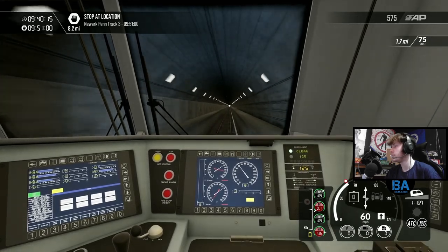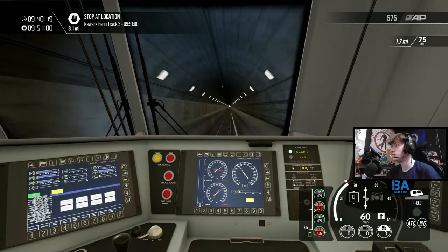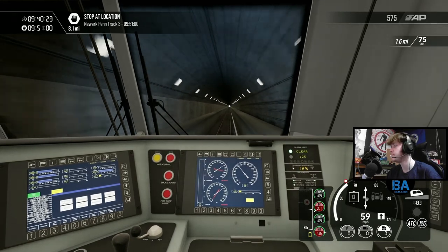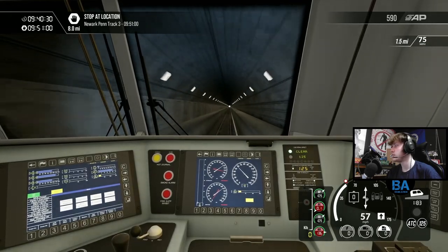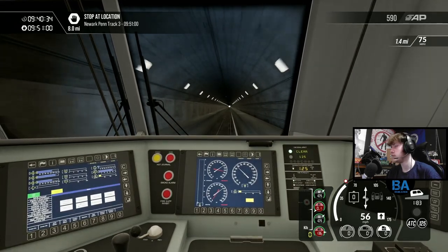8 miles to go. It goes up to 90 as well outside of the tunnel. And we're not stopping at Secaucus Junction, however you say it, we're going straight through. 8 miles to go though, and once you get out of the tunnel, it's like 4 or 5. The tunnel's massive.